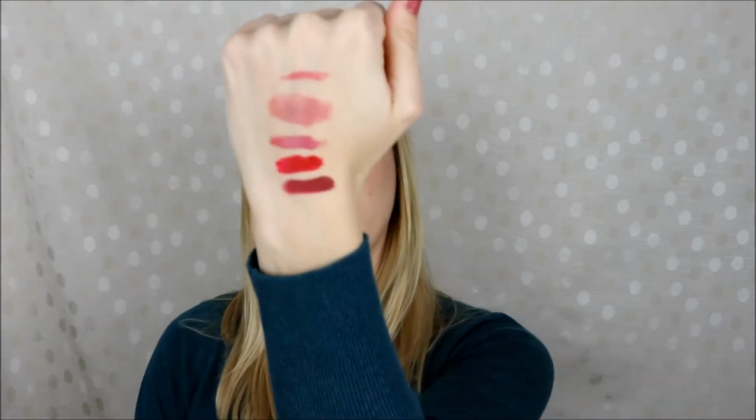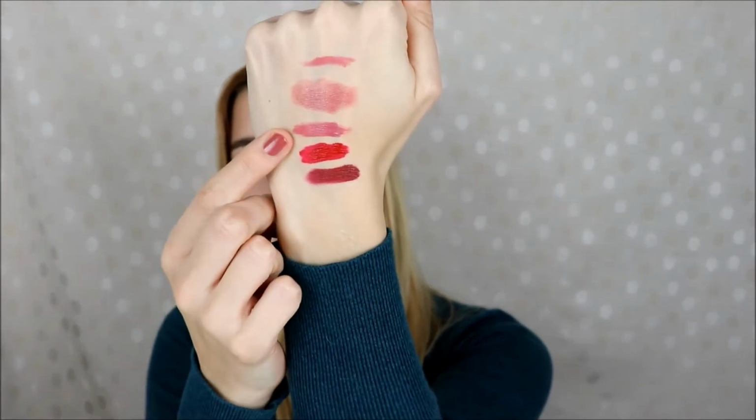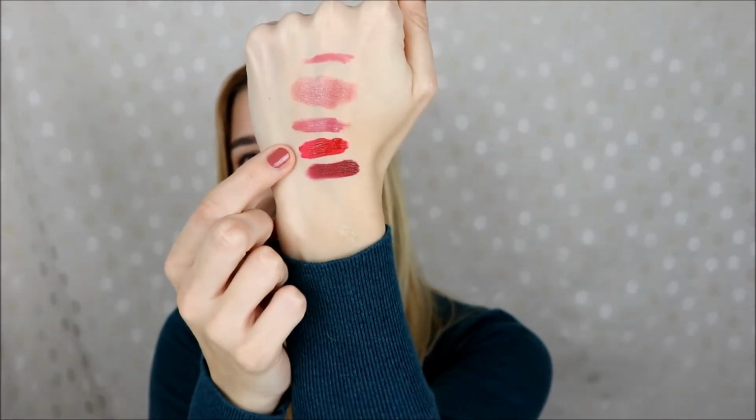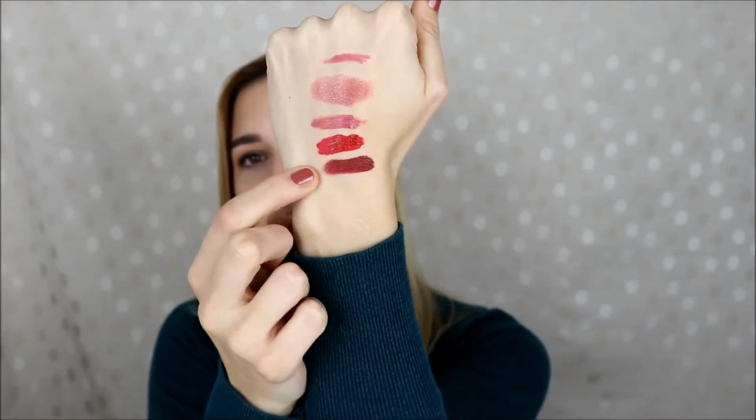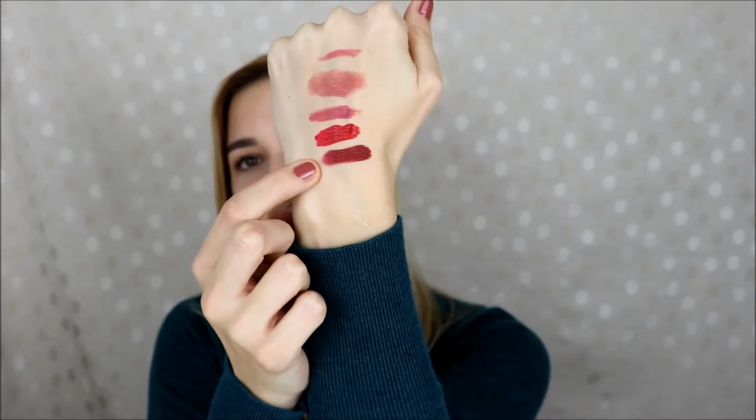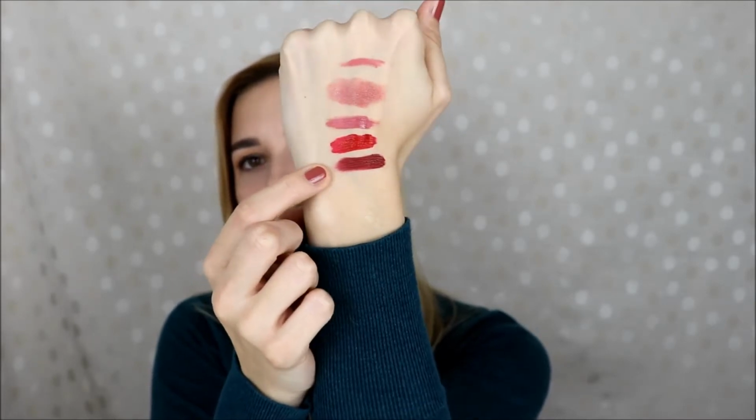The last lip product that I would like to mention is this Superstay Matte Ink from Maybelline. It's a very long-lasting lipstick. You can eat with it or drink with it and it just won't budge from your lips. I have it in 3 shades. One is 15 Lover, then it's 20 Pioneer, and the last one is 50 Voyager. And here are the swatches. This is 15 Lover, this is 20 Pioneer, which I think is a beautiful true red color, and the last one is 50 Voyager, which is a nice burgundy kind of red.